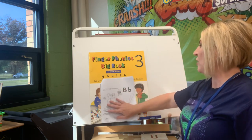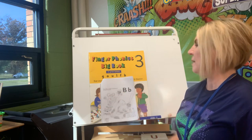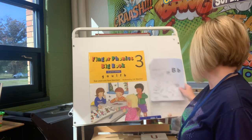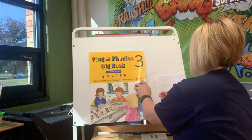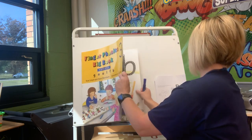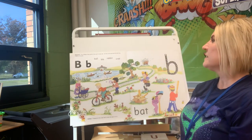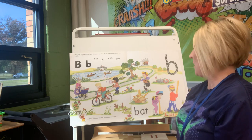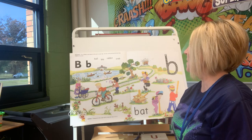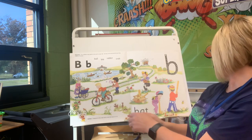So in our paper, we have the B page. I'm going to go ahead and read you the B story that goes along with this B page. Sound book 3, letter B says, the children have gone to the park to play baseball. As they hit the ball with the bat, they make a buh, buh, buh sound.